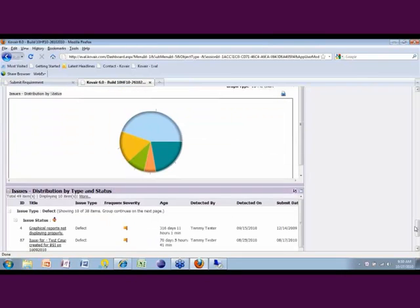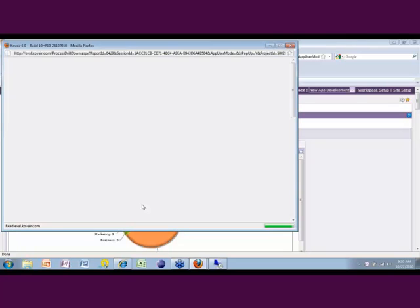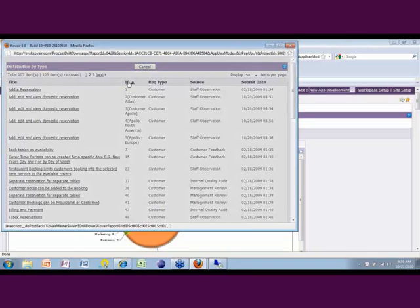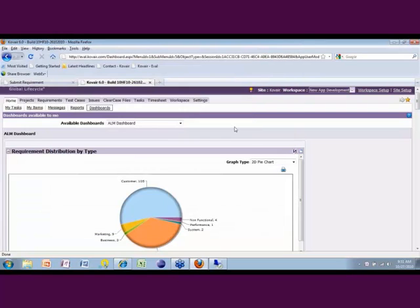So we'll discuss the dashboard page later, but let's concentrate on this particular pie chart, requirement distribution by type. So these graphs are real-time generated and active elements. So if I click on this pie chart, let's say on the customer requirement, you see it shows all the customer requirements, the 105 items. Now if I reverse sort it by ID, you can see that the customer requirements that we just submitted from the portal site shows up here. Customer requirement from portal for ALM Studio webinar ID is 236. So this is real-time data you're getting on the dashboard.